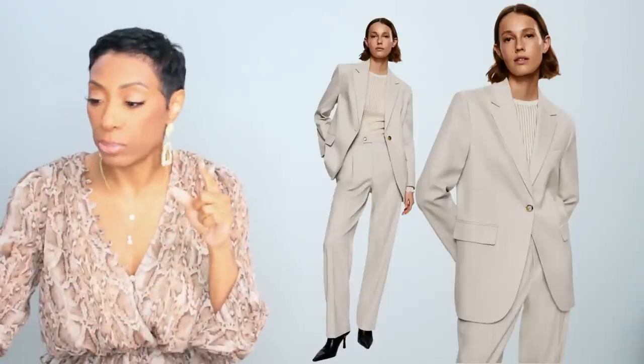And this one comes in sizes double extra small to extra large. Let me see, double XL. So double X small to double X large. So nice size range, real inclusive. We like that. That's option one.